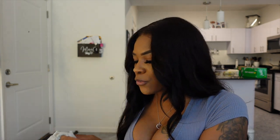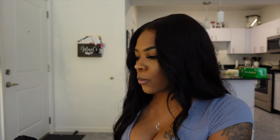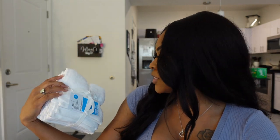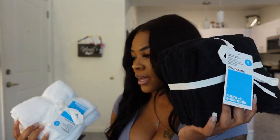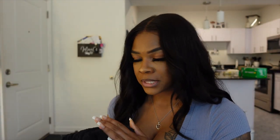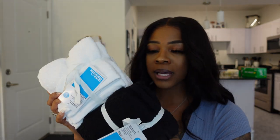I am trying to transform my bathroom into just black, white, and a cute light blush pink. So I found these towels at Target. It's the Room Essentials brand, an 8-pack. I got black and I got white. I do want my towels to be black and white only. I may keep my gray ones because my bathroom does have a little bit of gray, but as of right now, just black and white.